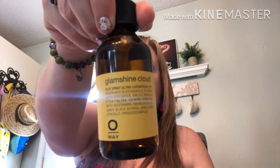All their products smell so natural and so amazing and don't have any chemical smell because they're organic, and that is great. So this is Glam Shine Cloud. Love it already. It gave a sheen. I don't know if you can see it the way the light is shining in from outside, but that was not there before. And the smell, oh my gosh, is so good.